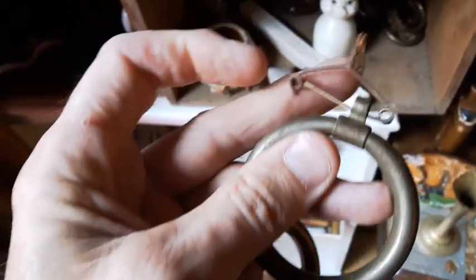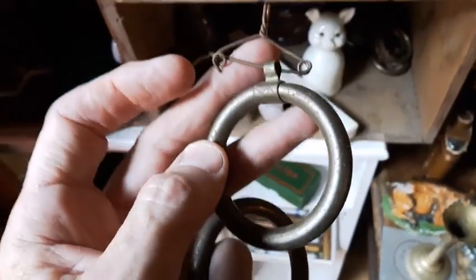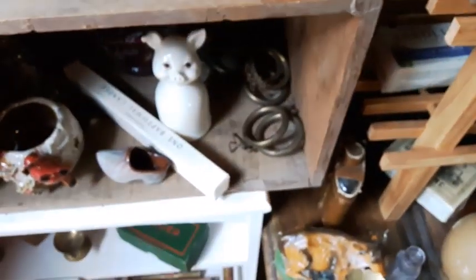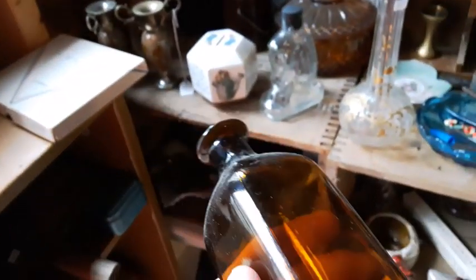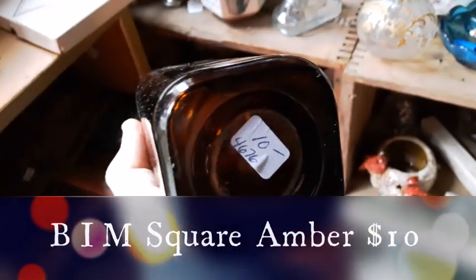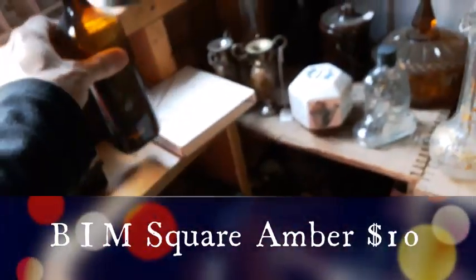These must be like brass curtain rod, curtain rings or something. Kind of neat. I found a couple similar to that just recently. Nice blown cork top amber, 10 bucks. Raining pretty hard out there now, folks.